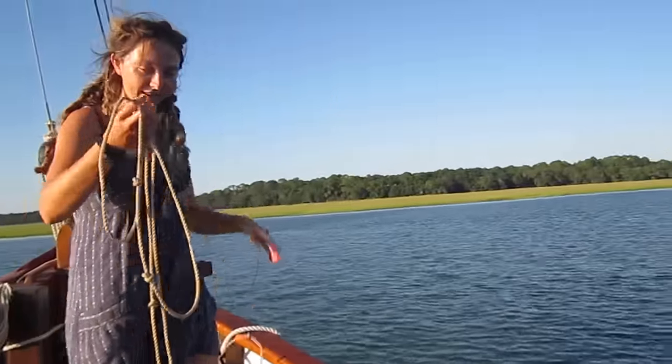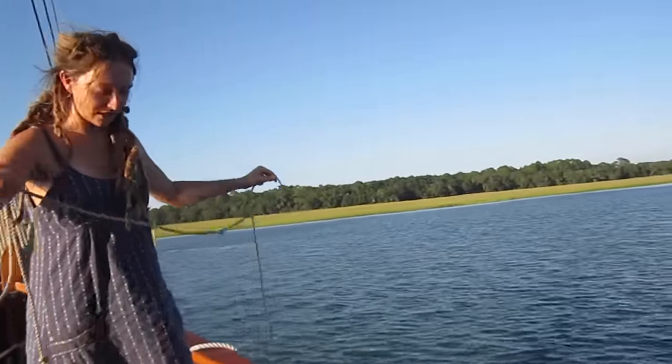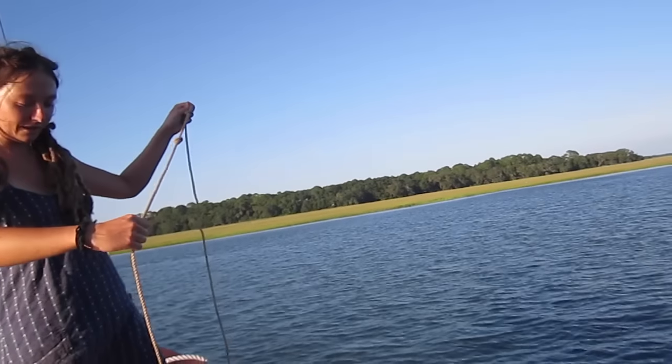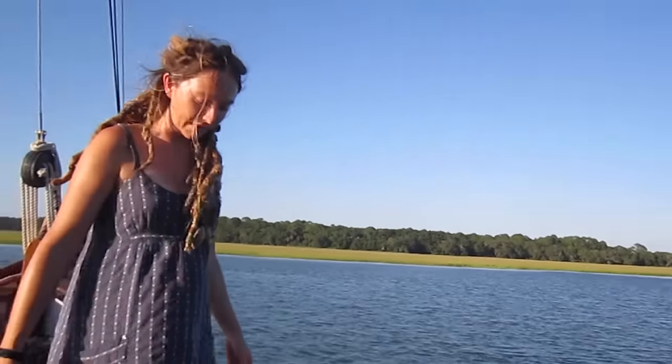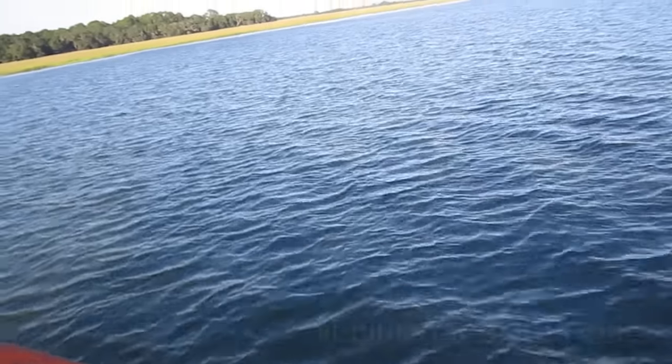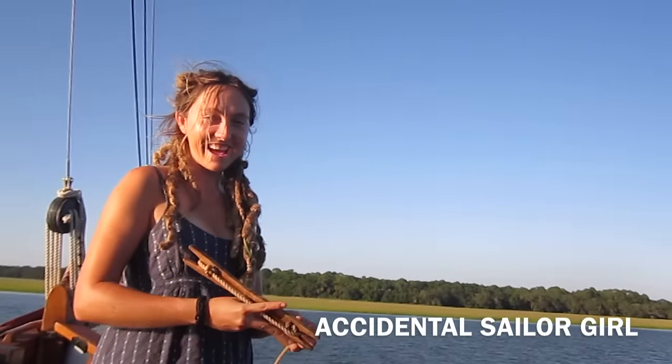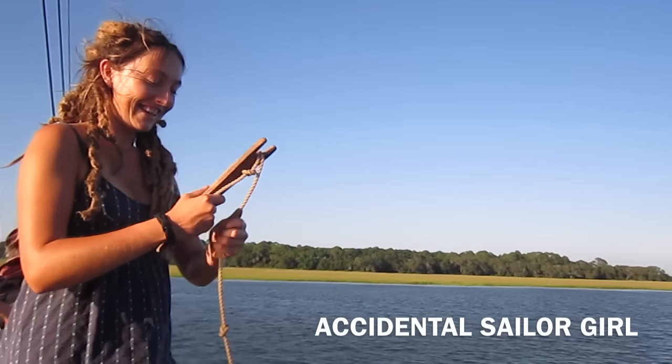We have 6 feet to each marking. So it's like 20-something feet. Yay! That means we're not going to hit the bottom. Yay! Ta-da.